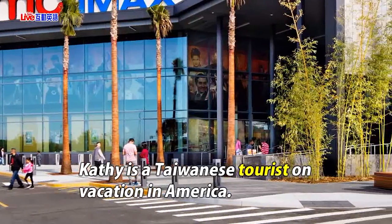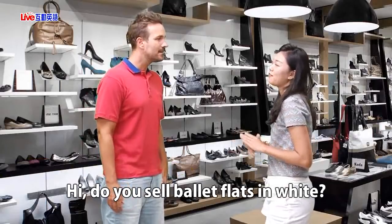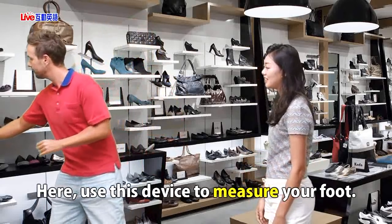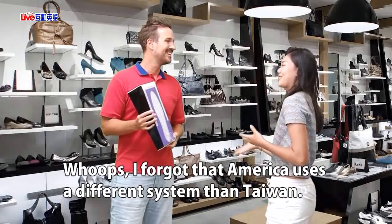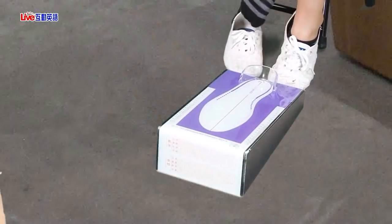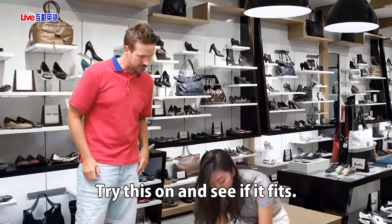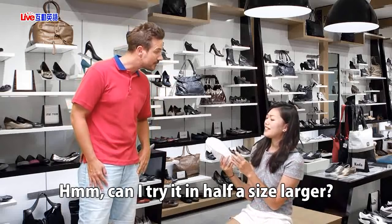Kathy is a Taiwanese tourist on vacation in America. She visits a shoe store to buy some shoes. Hi, do you sell ballet flats in white? Yep. What size feet are you? I'm a size 24. That's definitely not right. Here. Use this device to measure your foot. Whoops, I forgot that America uses a different system than Taiwan. Let's see. I'm a size 7. Okay. Try this on and see if it fits. If so, then I'll go in the back and find a pair for you. Can I try it in half a size larger?